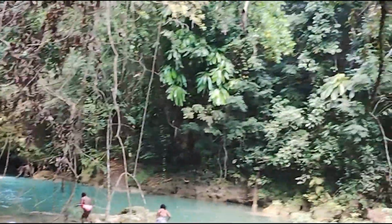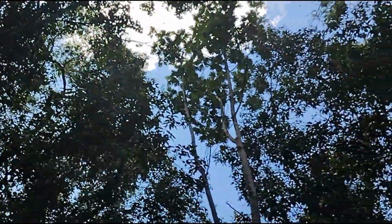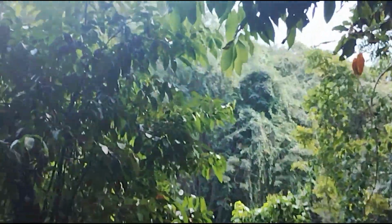So we're going to go and enjoy it and let you see the canopy above us. We're showing the canopy above us, the beauty around us. And we're coming now. And I hear that the water is cold. So we're going to brave it down there now.